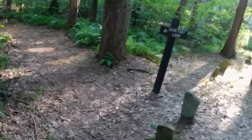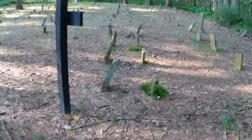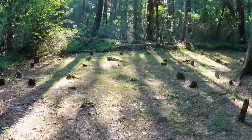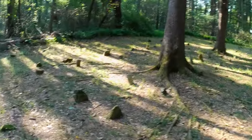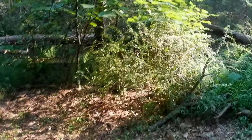What's around this cemetery? Yeah, it looks like it goes out of the way. This is kinda neat. Suspicious why they put one cemetery way up here. I guess you never know what you're walking over if you're walking in the woods, etc.